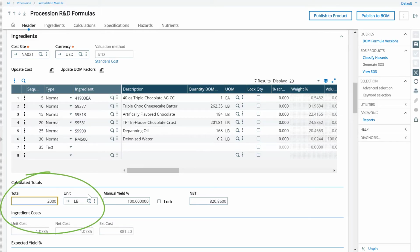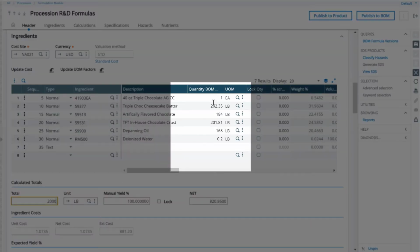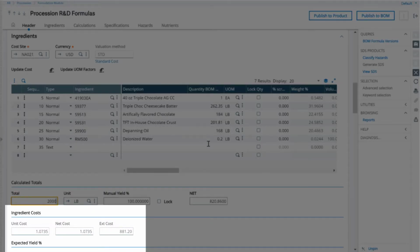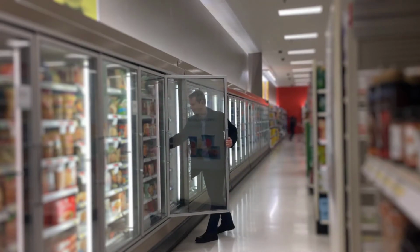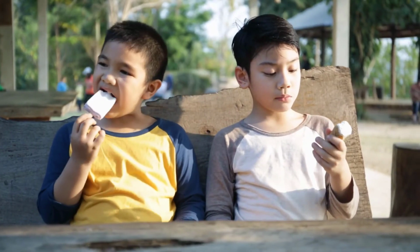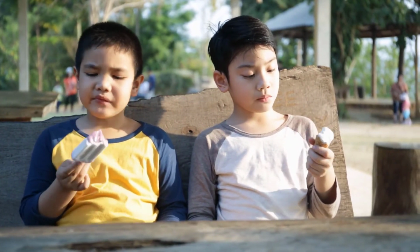Users can adjust calculated totals and see the BOM quantity change as well as the total ingredient costs. With recipe management in Sage X3, your business can be sure to create quality and consistent products for your consumers.